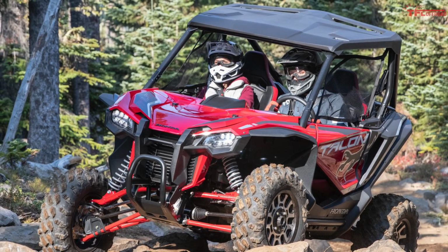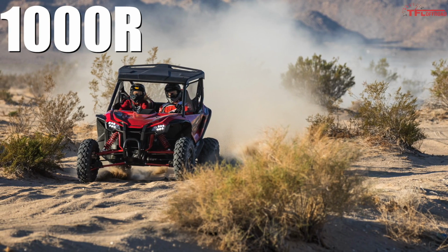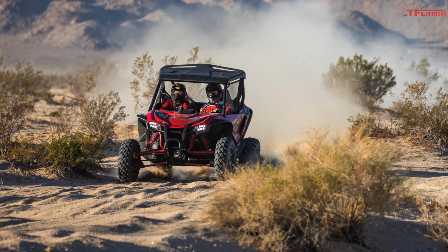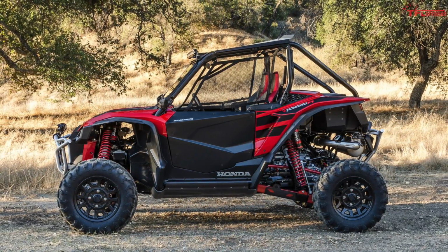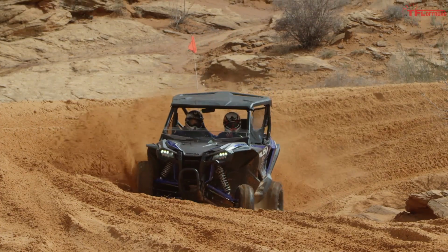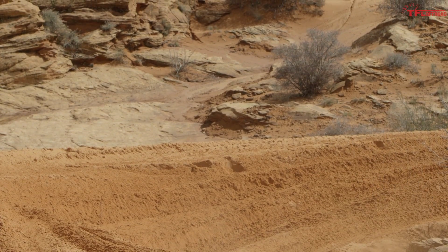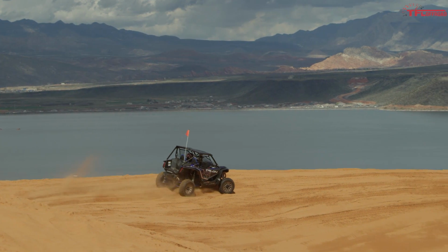And coming in at the number 5 spot is the all-new Honda Talon. The Honda Talon is offered in 2 different flavors, the 1000X and the 1000R, and that allows it to have 2 slightly different prices, with the 1000R being the more expensive model. So in the United States, the Talon 1000R will sell for a price of $20,999. North of the border in Canada, Honda has decided to only offer the 1000X. So if you're talking about the Talon up north, this thing is going to sell for a base price of $26,999.